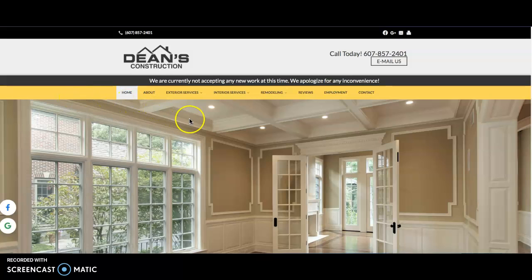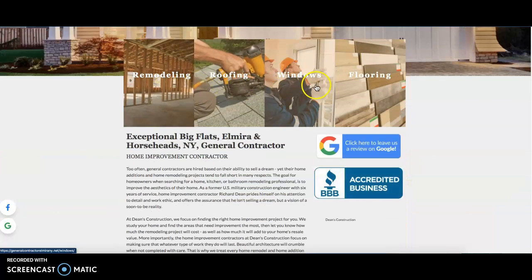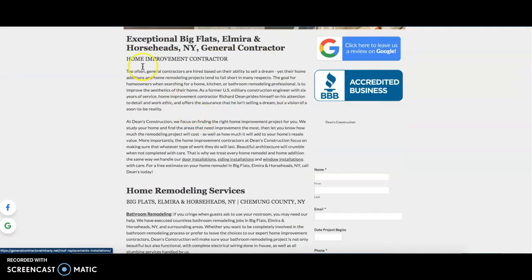As we go here, you can see a much better put together website: home, about us, exterior services, roofing, siding, windows, interior, flooring, doors, remodeling, kitchen remodeling, bathroom, reviews, employment, and the contact form. That's a nice navigation menu right here. If I know I want roofing, I don't have to go through any other services that you offer. I know I'm going there, boom, I'm going to roofing. And this page will have all my keywords too. As we scroll down, you can quickly get to each service and content.